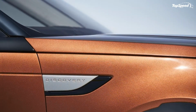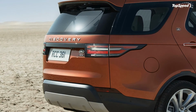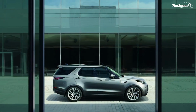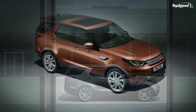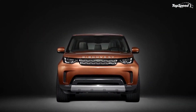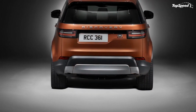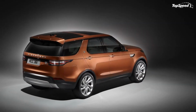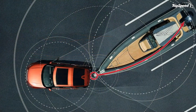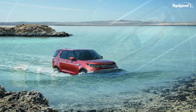Spy shots. May 26, 2016: 2017 Land Rover Discovery reveals its interior. February 3, 2016: 2017 Land Rover Discovery caught playing on the snow. October 30, 2015: 2017 Land Rover Discovery testing on public roads in Germany.